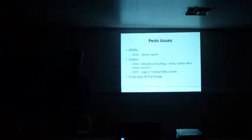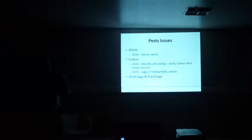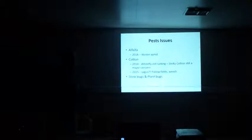So we're always keeping that in mind, and the best job we can do in maintaining our use of insecticides is really determined by what kind of pressure we're facing. Everyone knows that. Just cotton real quick, we still have whitefly still lurking out there.